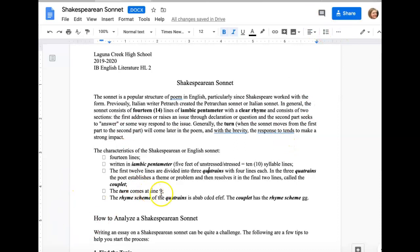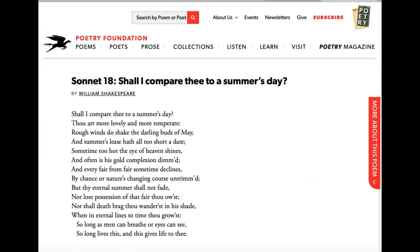And then we have the rhyme scheme, A, B, A, B, C, D, C, D, E, F, E, F, G, G. Where it's tricky, not tricky, the new part, the sophisticated part, is that the first three quatrains will set up a problem or a question. And then the final couplet will resolve the problem or answer the question, or attempt to answer the question. So that's kind of what's fun about a sonnet, is that you see this.